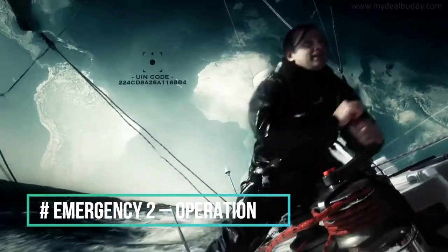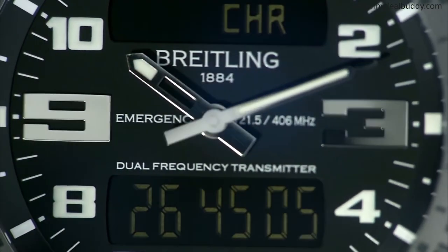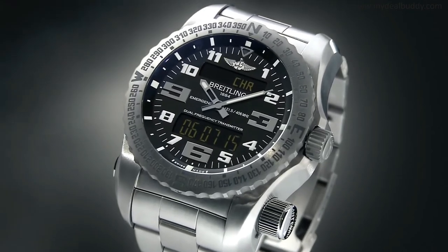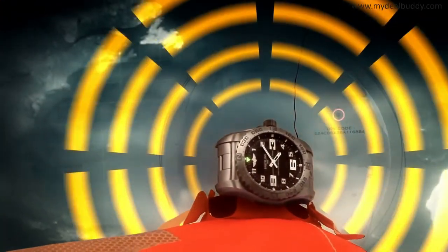Eagerly awaited by professionals and adventurers, Breitling presents the Emergency 2. The world's first wristwatch with a dual-frequency locator beacon. A masterpiece of high-tech miniaturization. A new survival instrument for all distress situations. On land, at sea, and in the air.